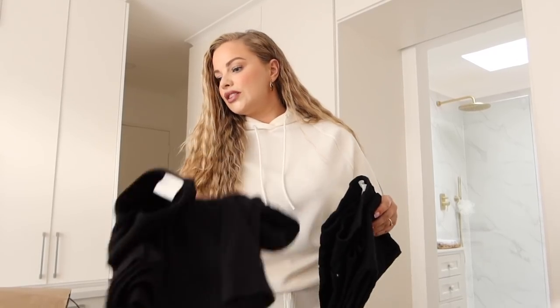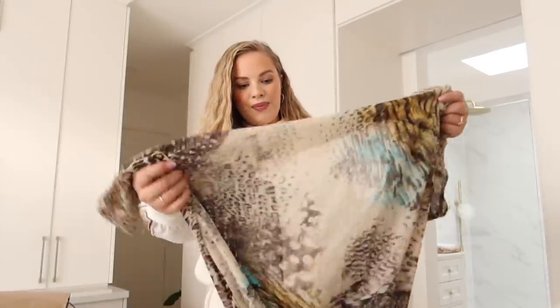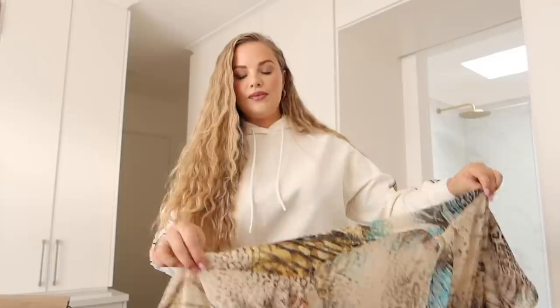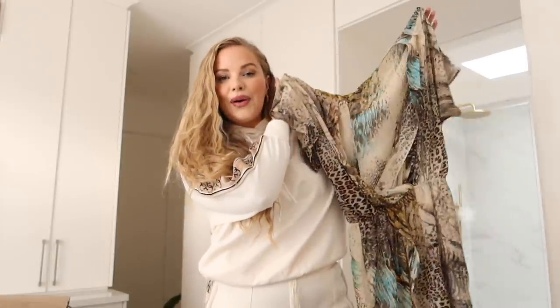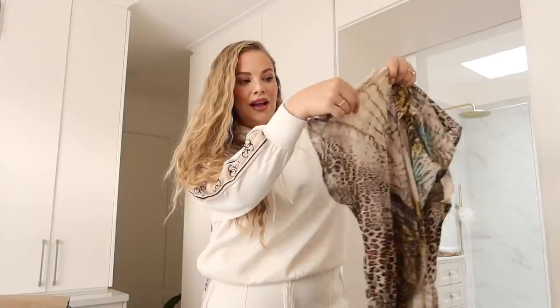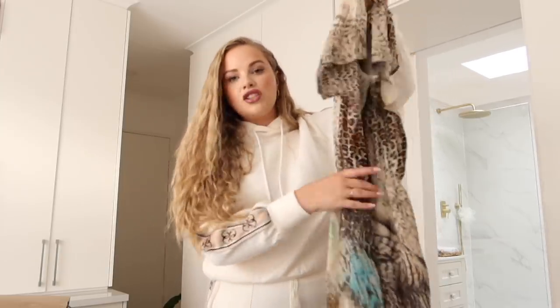So I don't know what I'm going to wear tomorrow, but I really want to wear this bikini. It's a bikini cover up that I shared in my Cupshe haul, so this is from Cupshe. I really want to wear this tomorrow, so I might wear this and then put something warm on in the evening time, and then on Sunday we're coming back, so I can literally wear leggings and maybe this.